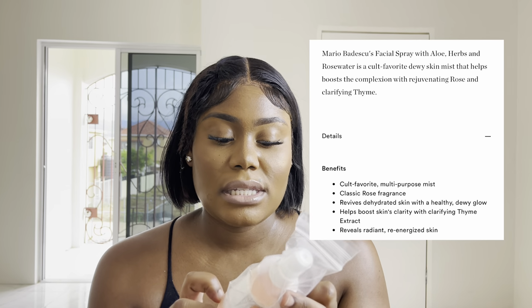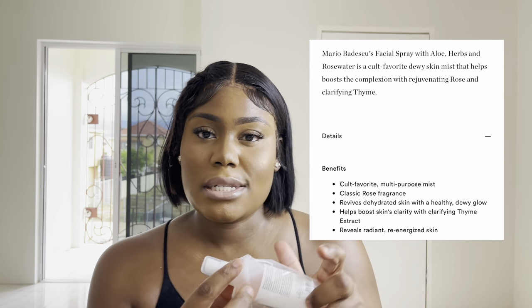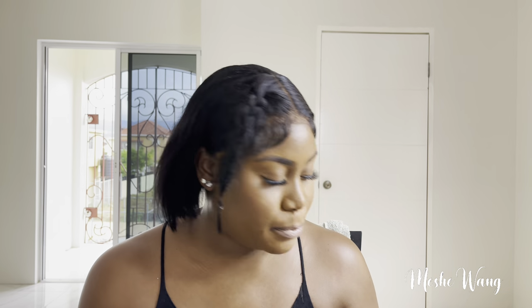As I said, it is hot. My rose water Mario Badescu spray. I can't do without this spray. I always want to have this in my inventory of makeup items. So this is the Mario Badescu rose water spray, and I'm hoping I'm saying their name correctly.